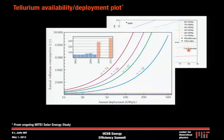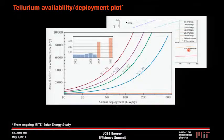The inset in this graph shows the production of tellurium as documented by the USGS. It's between 100 and 125 tons per year. A couple of special studies in 2008 and 2011, shown in pink, estimated production quite a bit higher at the level of 400 tons per year. Those numbers are graphed in this material intensity graph along the bottom. They look like a thin blue and thin pink line.